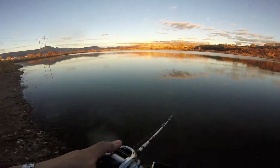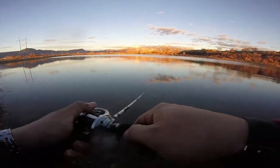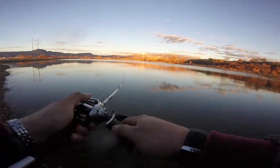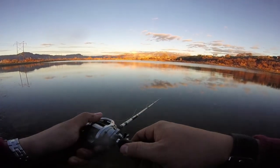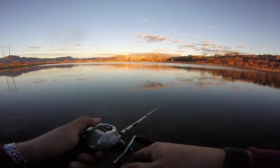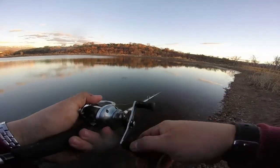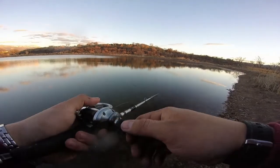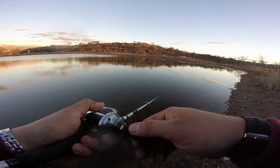Man, what an awesome day. 3.5, a 2.5. What's next? That fish just crushed it too. Ran halfway across the lake, ran all the way over here. Was not looking to get caught today, that's for sure. I was just on the 2-1 cadence, guys. Not very long of a pause, like 1.5 seconds probably. That fish just came out and destroyed that thing.